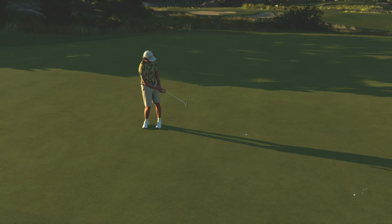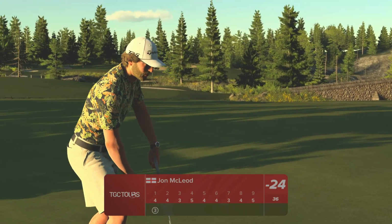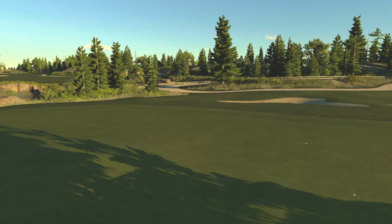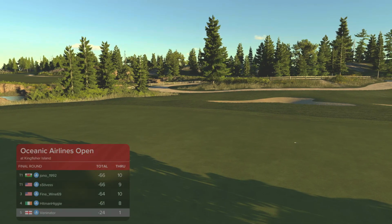So I played 2 rounds back to back, and I did start to get my momentum going a little bit at the end of that round number 3. So hopefully that's going to continue on. But that's a great way to start with a birdie. 1 under on the round is a good start. So let's see if we can carry on with that.